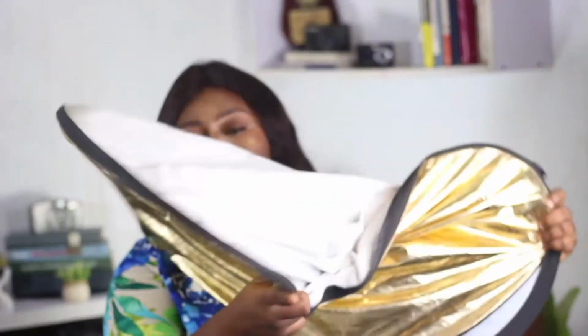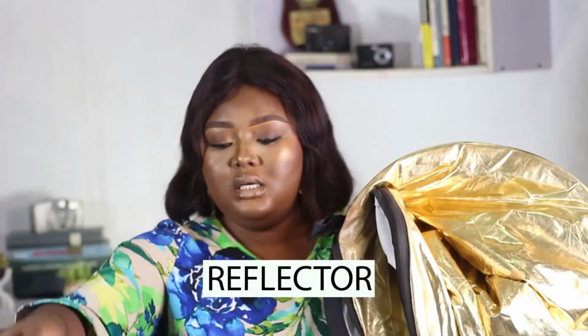So the next one is the reflector. This is what it looks like. This is the 32 inch reflector. There are bigger ones, but this one is actually a really small one. I got this, I think, in 2019. This cost less than 5,000. I really can't remember, but right now I'm sure the price has gone up.